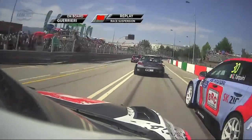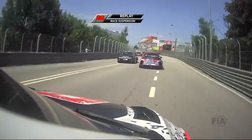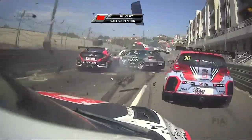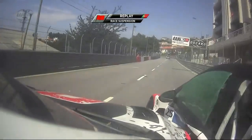Slow start for Yvonne Muller, ahead of Esteban Guerrieri. Guerrieri out-dragged as well by Gabriele Tarquini. Tarquini coming by John Philippi. And look how much you can see. Absolutely nothing. And then suddenly everything is stationary. And that was the hit.